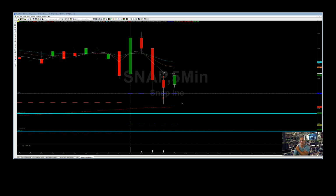We like to go short. I like to go short when the 4 crosses below the 8, and when the 8 crosses below the 15 is also a good thing. So we got those moving averages above us protecting us.